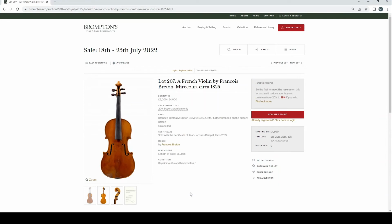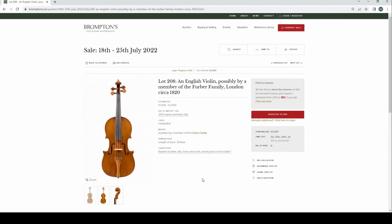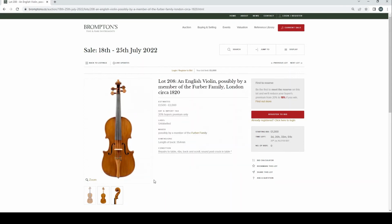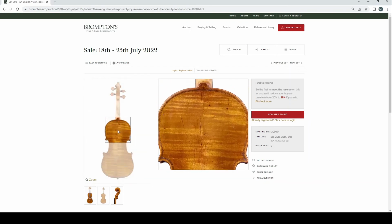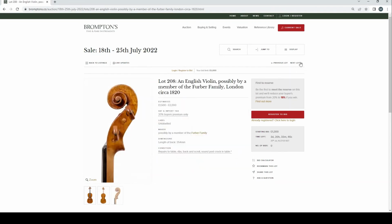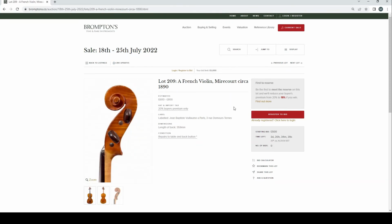French violin by Francois Breton, Mirecourt, circa 1825. Estimate is 2 to 4,000. No bids so far. An English violin, possibly by a member of the Furber family, London, circa 1820. We've got 1,500 to 2,000 there is the estimate. Interesting looking violin there. No bids so far. French violin, Mirecourt, circa 1890. 6 to 800 is the estimate.